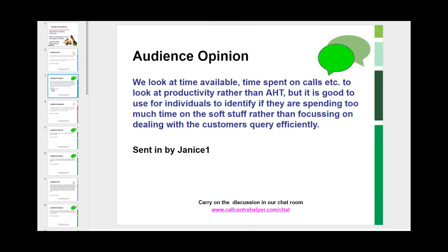But there is a note of caution from Janice, who said we should look at time available rather than time spent on calls to look at productivity. But it's good to use for individuals to identify if they're spending too much time on the soft stuff rather than focusing on dealing with the customer's query.